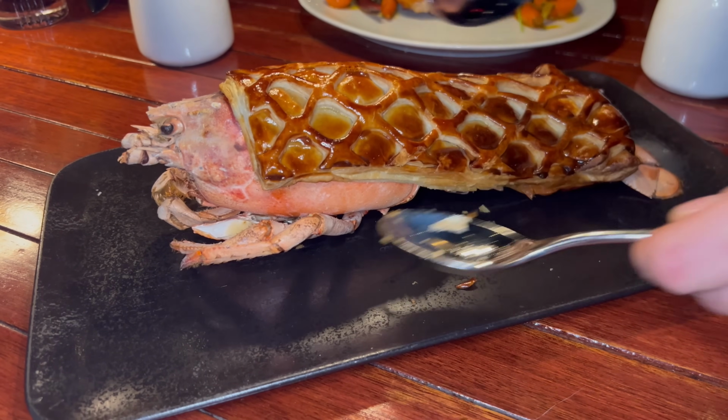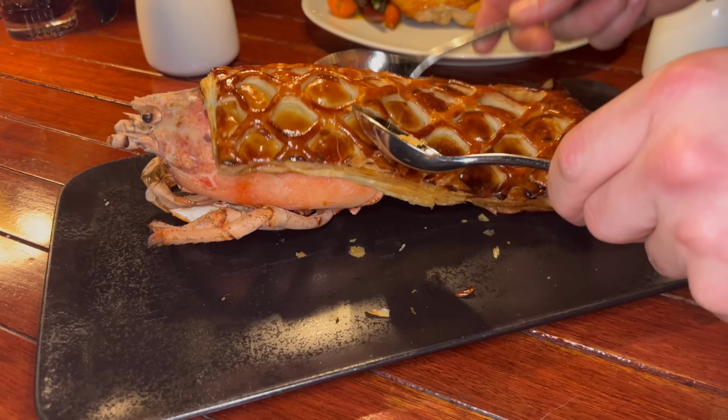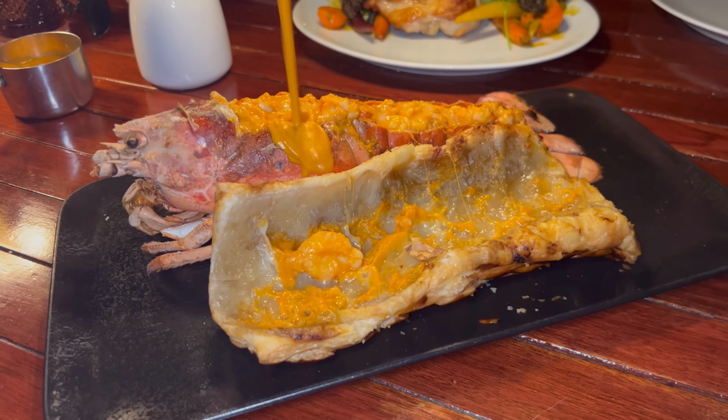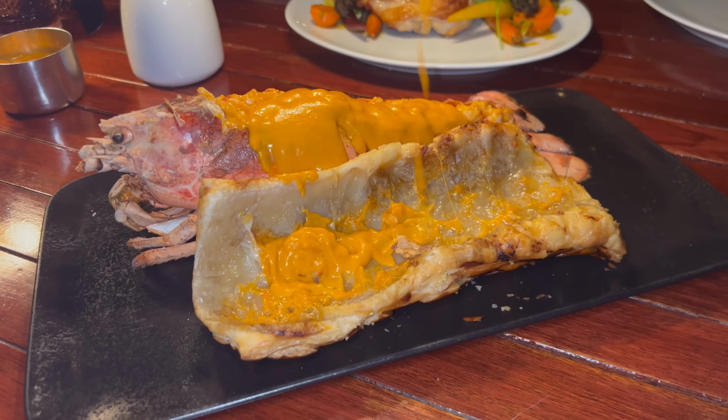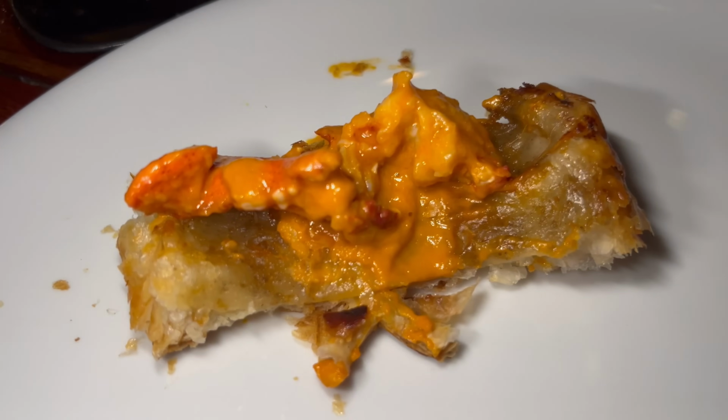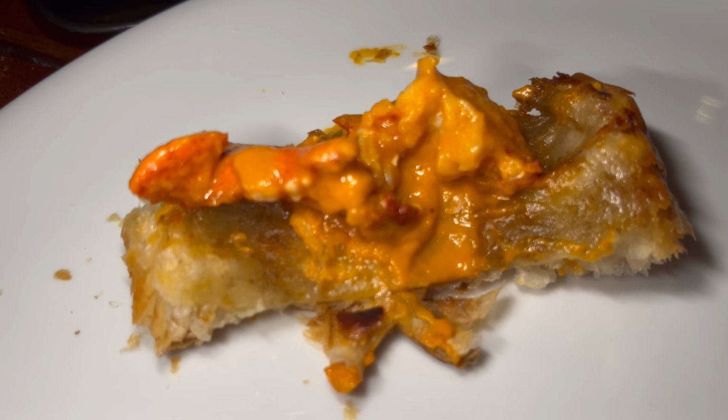First dish I'm gonna try is the Lobster and Crew. This is a 2-pound Maine lobster that comes topped with a puff pastry, and you do have a small tableside demonstration as they start to prepare it for you. Taking that large puff pastry off the top and covering everything in this very dark orange sauce. You take a little bit of the pastry and you put some lobster on top, and I'm really excited for this one. Let's give it a try.